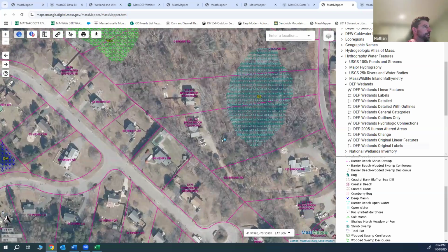It looks like they figured out what their buffer zone was for the wetland, and they just built around it. They wrap around it. They basically built every spot they could around it. So that's what you'll see a lot with these.